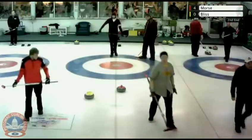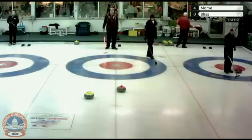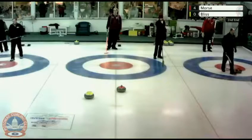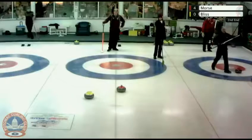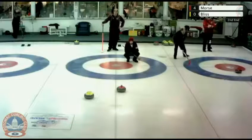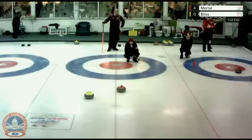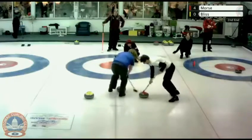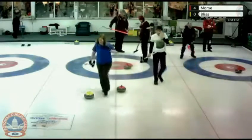Bliss's second rock is a guard, just outside the forefoot. And looks like Carl is going a little bit aggressive. Maybe it's a guard that he wants just in front of the rings, or maybe if it's a little long, then it will get into the house and hopefully behind cover of the guard that's slightly off the center line. The weight is certainly in the house there, probably close to tee. It's a top 8 probably, top 4, and it's a very good rock.